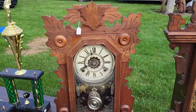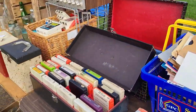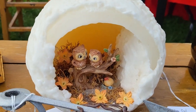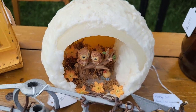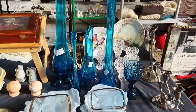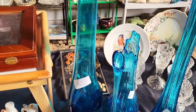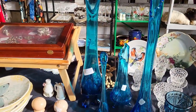Got $60 on the one back here. And this little wax snowball that somebody has put these tiny little owls in. So cute. Oh, it's a music box, it says. It's $20. Oh, I see on the side. Very cute. Oh, really nice swung vases here. Yeah, $2.25 on the big one there. Prices are too much for me, but they are very pretty.